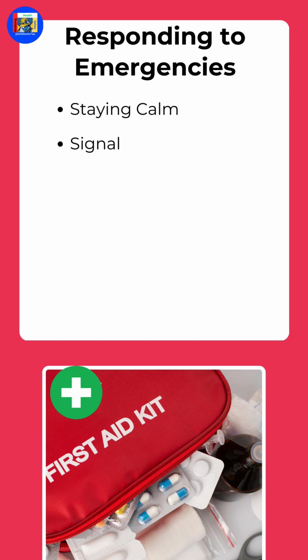2. Signal for help. If you are on the ladder and an incident occurs, signal for help immediately. Use a whistle or shout to alert nearby workers.